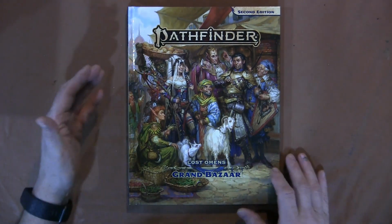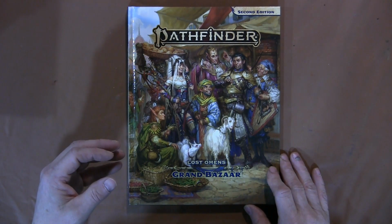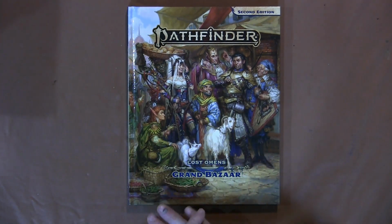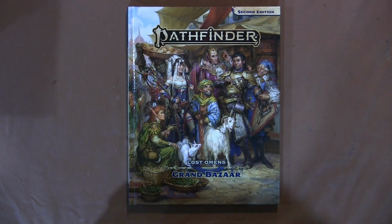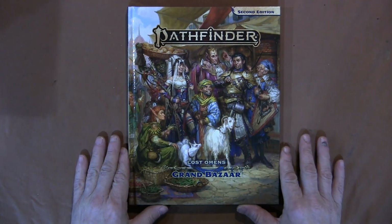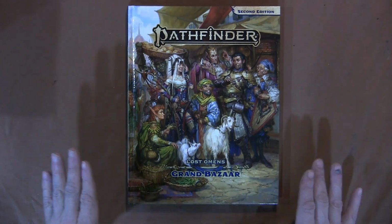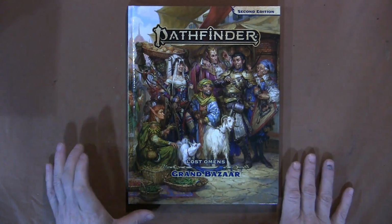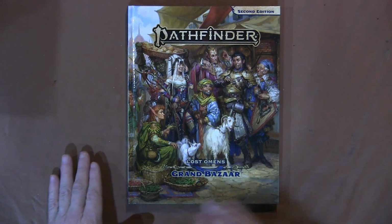And when I say that, it's not like a core rulebook or a bestiary or the Advanced Player's Guide. The value in this book is more about building upon a game world than it is about advancing a lot of the mechanics. Now, if you're a collector, it's definitely going to be a must-have. If you're a GM, I would highly recommend it. Players, I think you're going to pick and choose a little bit more as to whether or not you buy this book or one of the other books.